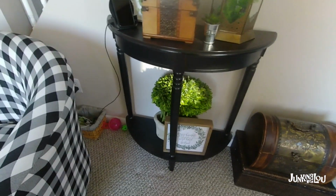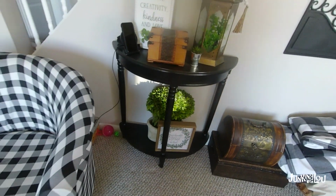We've got cat toys in the corner. They just didn't get removed. But anyways, that's how we really live.